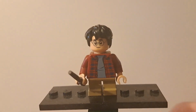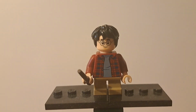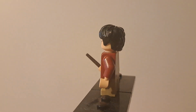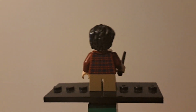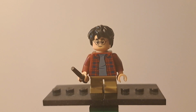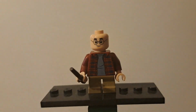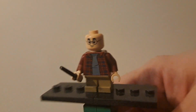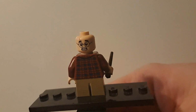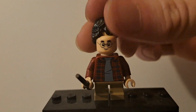And then, of course, here is the boy who lived, Harry Potter himself. He's got a nice little vest print right there. Blue shirt underneath, dark tan legs. Here's the back printing. And this hairpiece is still fairly new for me. The only other time I got it was on Omega from the 2023 LEGO Star Wars Advent Calendar, just in tan. And there's the other side, where he's kind of freaking out as well. Probably from when he was hanging out the door, trying to hang on for dear life.